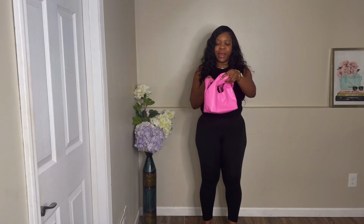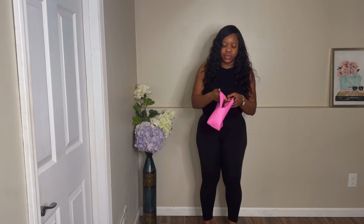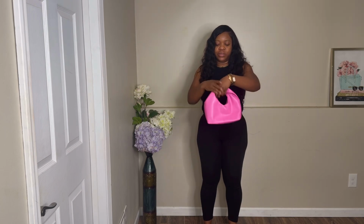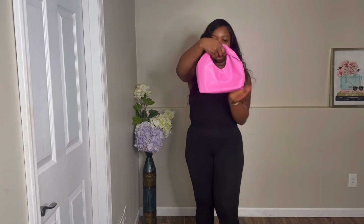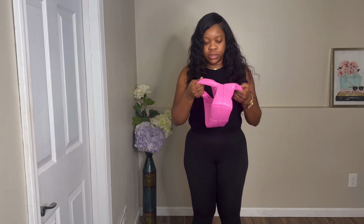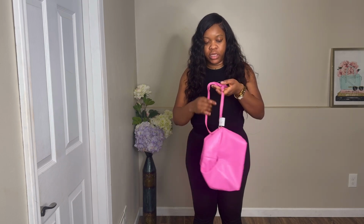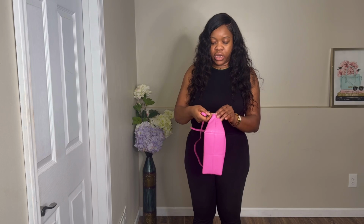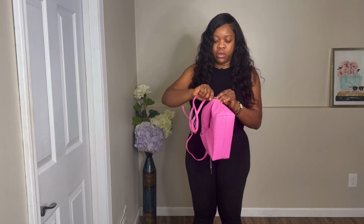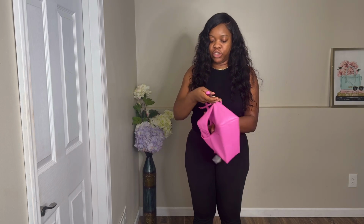This is a pink purse. Oh, this is so cute. This is really, really gorgeous. It does have a strap, and this one you can remove. So you can either wear it with the strap on it, or you can remove it from there and just wear it like so.